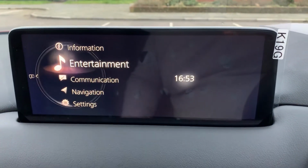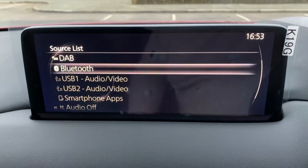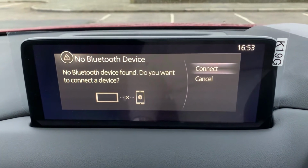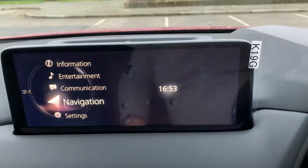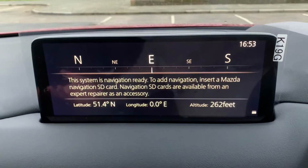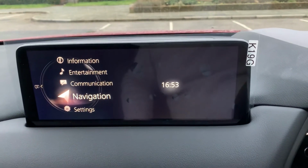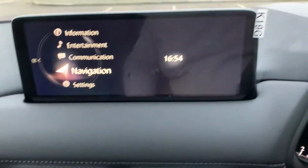And just to show you the menu actually. So entertainment, your FM, AM, DAB, Bluetooth, smartphone apps, USB for audio, video. Okay, communication, if you were to pair your phone up, then you can get all your call lists and stuff. Now, I do apologise, the car, because it's fresh off a transporter, it's not been PDI'd, which is the pre-delivery inspection, where they put the maps in. So the maps run off an SD card. If I hit navigation, we get a compass. A map will come up and you've got a really comprehensive sat-nav system. But of course, if you use CarPlay, you can use the maps on your phone, so Waze and Google Maps and all those other bits and pieces.